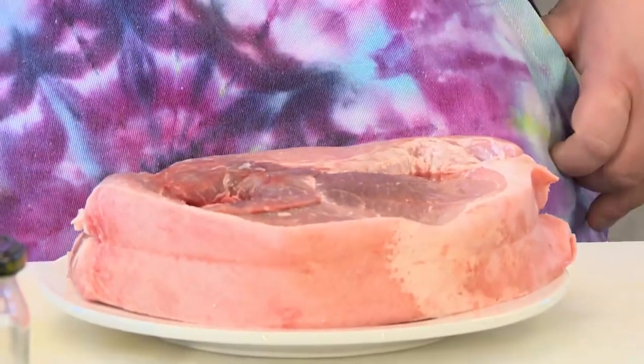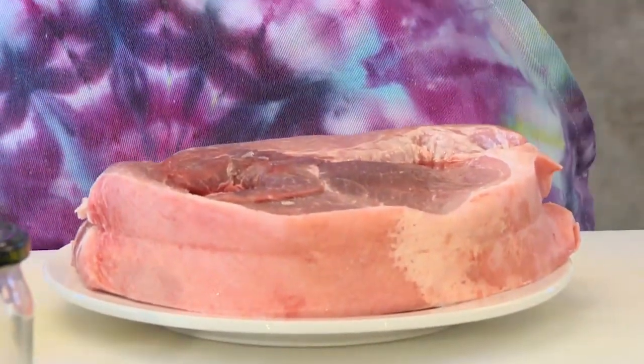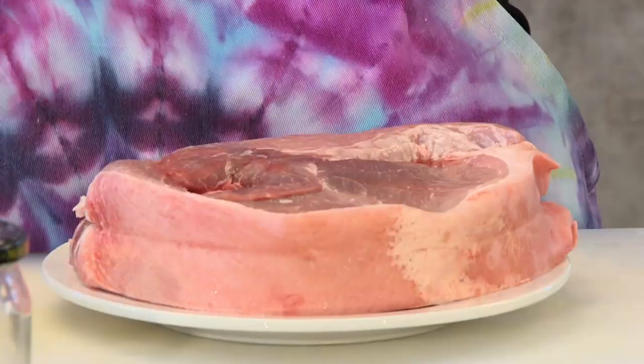So let's get started. What you're going to do is take yourself a nice big chunk of pork. Could be shoulder, could be rump, could be leg. I try to stay away from the belly parts as there's not enough meat, and when you go to slice it, it's just going to be fatty. It's going to be flavorful, but a little bit too fatty.